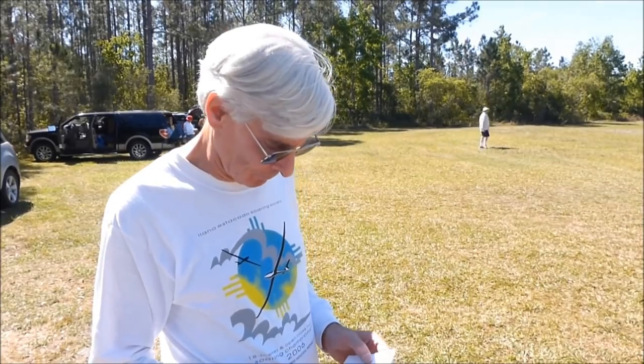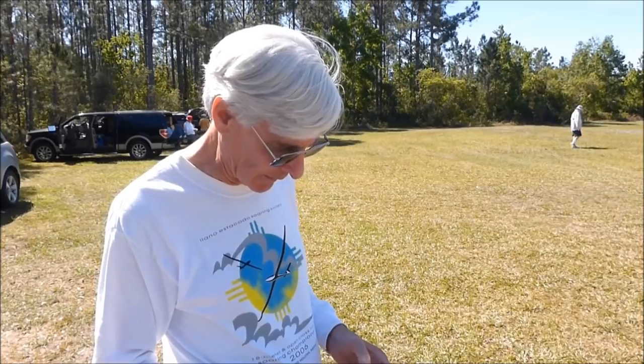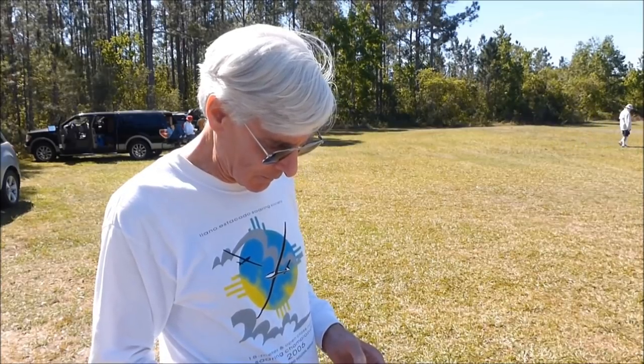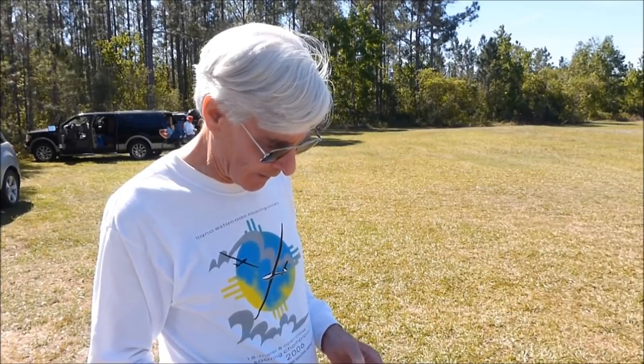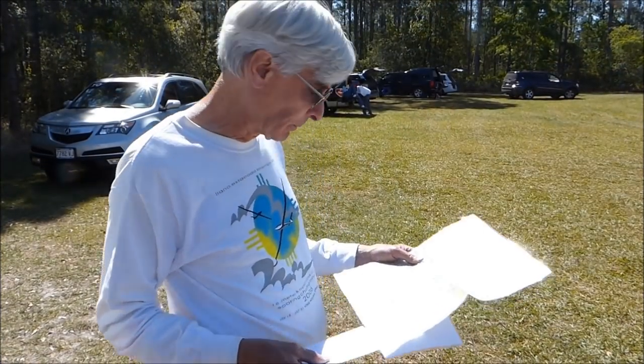Okay. So I have to get a map because I don't know where the first two turn points are exactly. And you have a paper sectional? I do have a paper sectional. I'm old fashioned. I was looking for my Jacksonville sectional and I couldn't find it. If you like, I'll go get it. Yes.